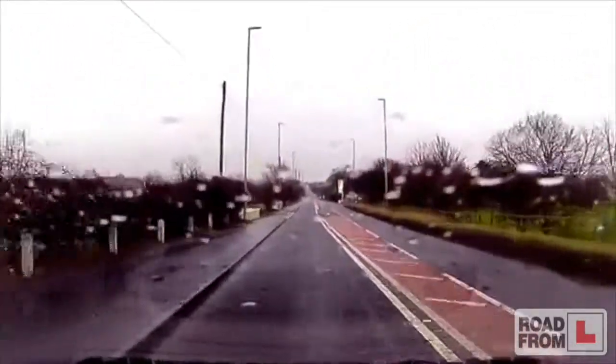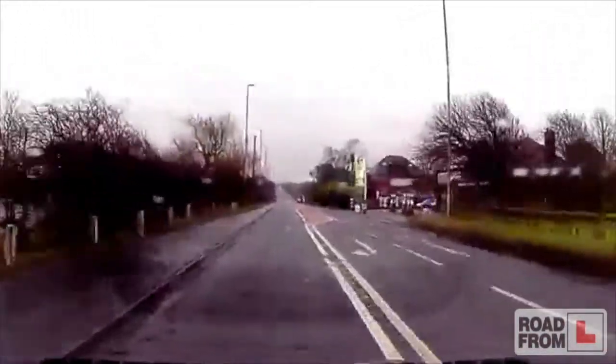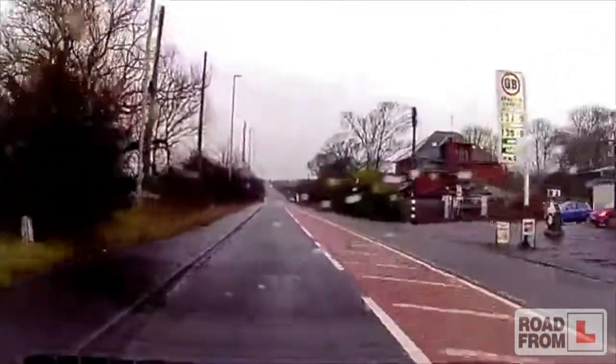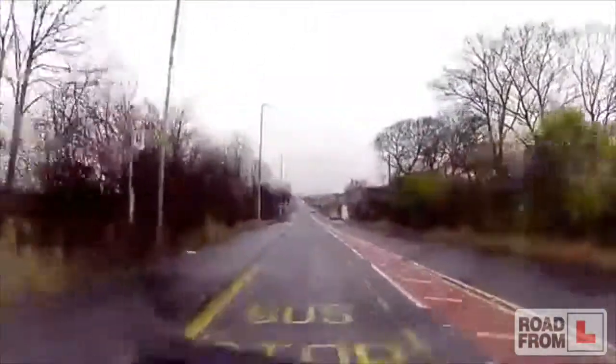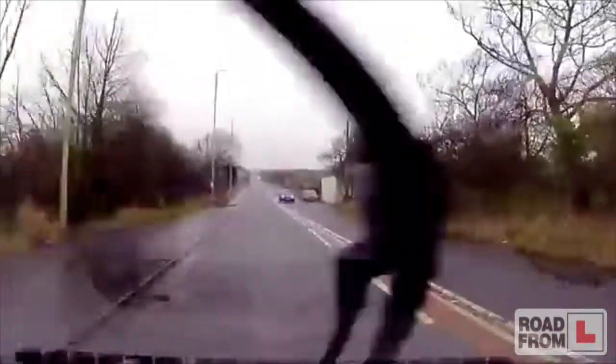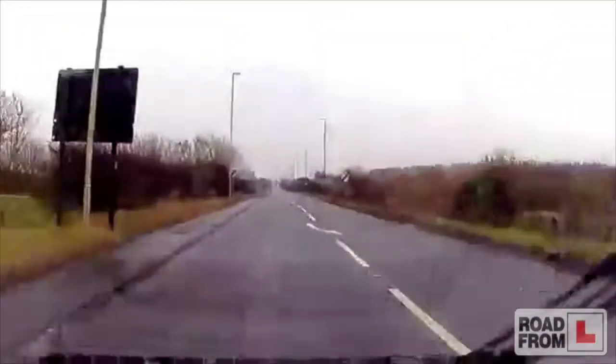I'm up to the 50, sorry, I'm up to the 45. Got the garage there to your right. It's clear, check my mirrors, car close behind, and I'm up to the 50 mark. Now again, like I say, it's just a narrow road, so I'm just keeping in the middle of this road. I've got your national speed limit sign, so I'm updating my mirrors again, middle and right.